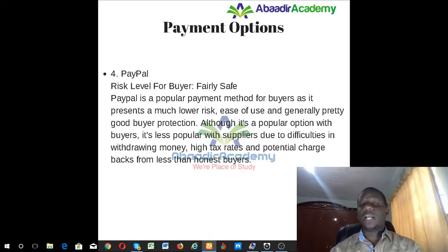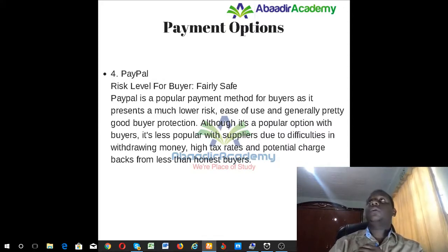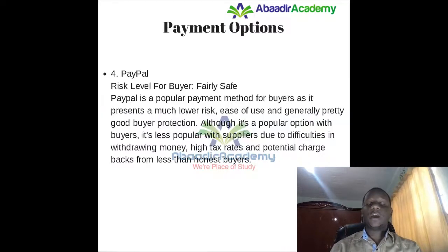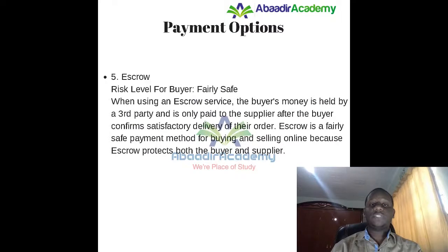I would advise, if you're just starting and it's your first trade, you either use Alibaba Trade Assurance, which will also have some kind of escrow, which we're going to discuss in the next point, or you use PayPal. There are many advantages to each, but you have to see which one is the best for you.